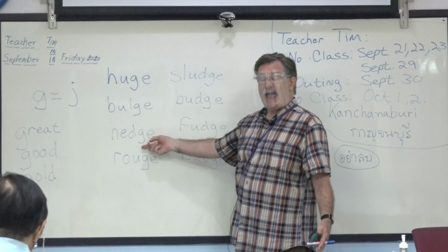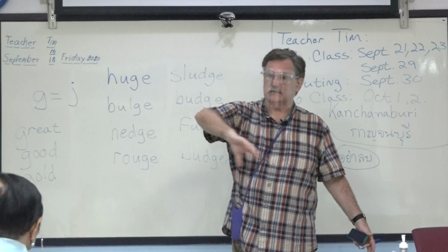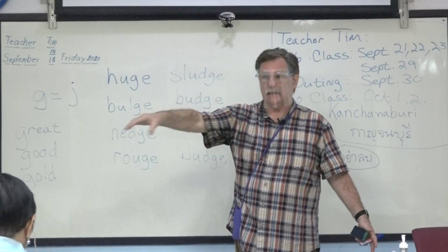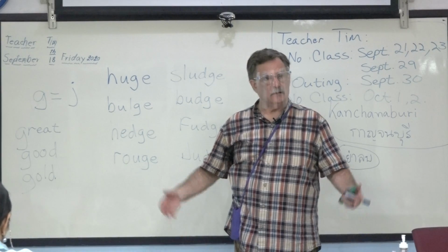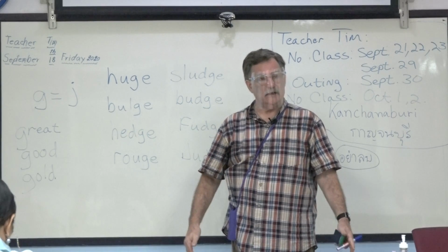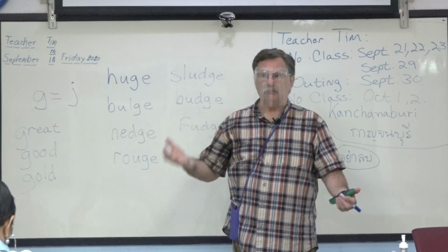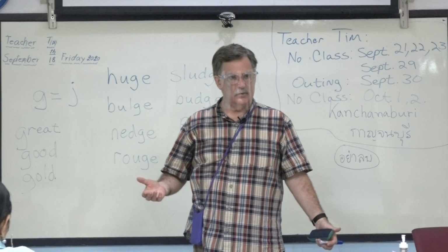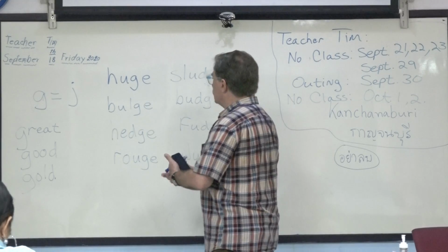Hedge. The hedge is a row of bushes, okay? A row of bushes in a straight line, sometimes used for a fence, like to keep the animals inside. In English, we can call that hedge. I think in Kenya we called it kraal. You know that word? Kraal. It is a hedge.